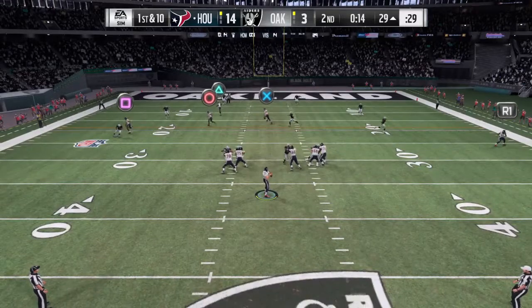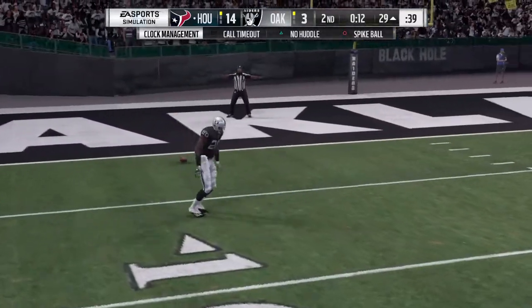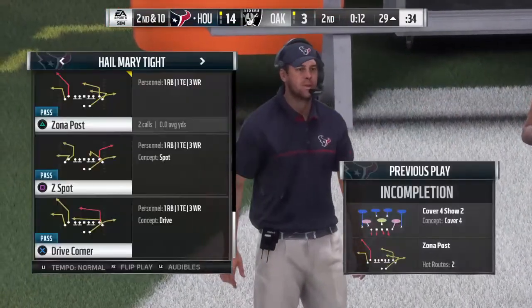Throw now on 1st down. And that's going to be incomplete. 12 seconds left. Will Fuller was the intended target. That'll bring up 2nd down.